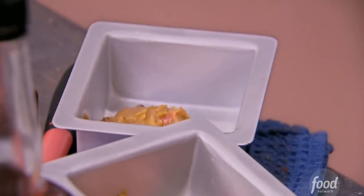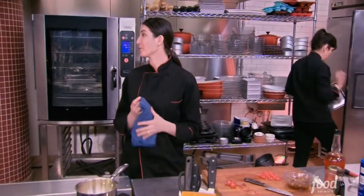Nobody likes fruitcake, though. Is that what you're doing? My mama loved fruitcake. Okay. Of course, there was a whole bottle of bourbon in each loaf.